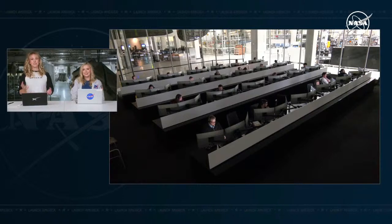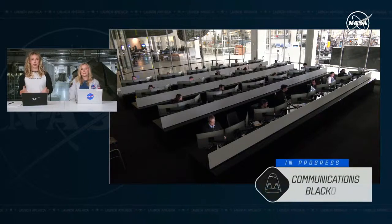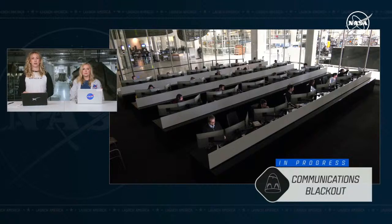So at this point in time, like we said, we are entering that communications blackout period right now, actually. And this lasts about 6.5 minutes due to the plasma formation around the spacecraft. Now, during this time, no vehicle telemetry is received by Mission Control or the recovery team, and no external commanding of the vehicle or voice communication is possible. But as a reminder, Dragon is designed to fly itself.